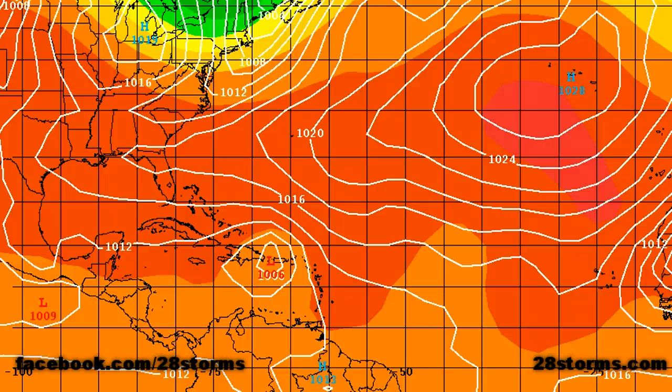So we have overwhelming model support that we should at least have a tropical storm in the Northeast Caribbean by the 5 to 6 day range. And this very well could be a hurricane threat to the western Atlantic and possibly the eastern seaboard. And again, that greatly depends on what this will do in and around Hispaniola.